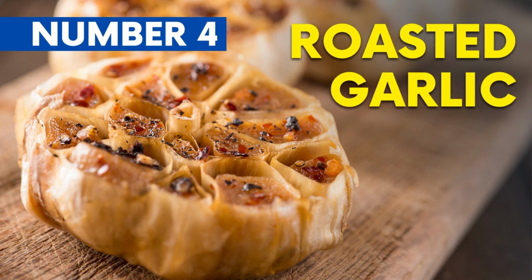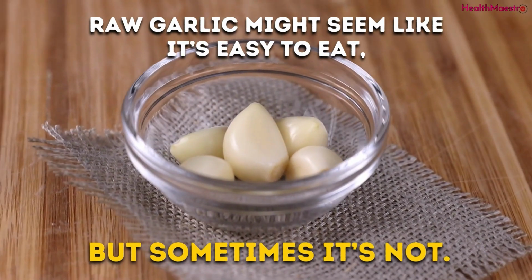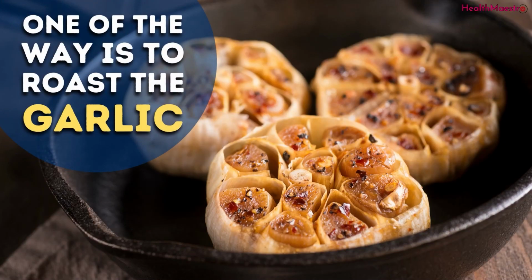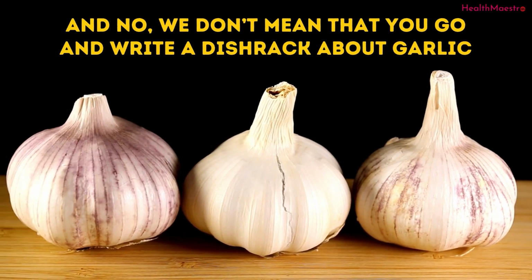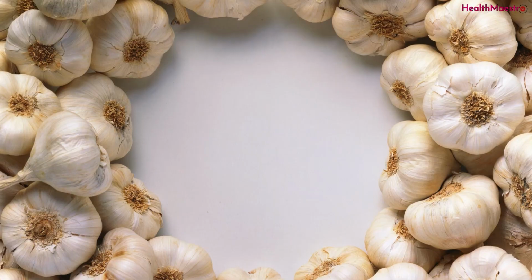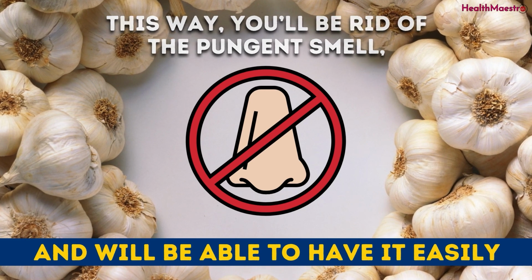Number 4. Roasted garlic. Raw garlic might seem like it's easy to eat, but sometimes it's not. One of the ways is to roast the garlic. And no, we don't mean that you go and write a diss track about garlic. You can literally roast it on a flame. This way, you'll be rid of the pungent smell and will be able to have it easily.